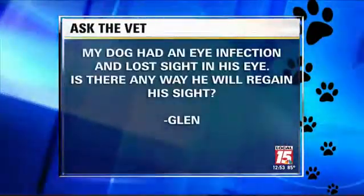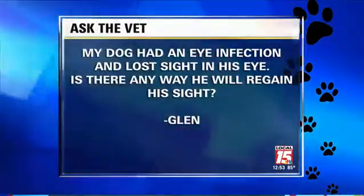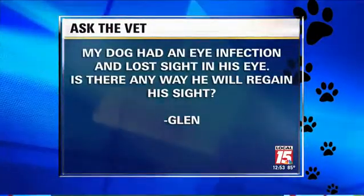My dog had an eye infection and lost sight in his eye. Is there any way that he'll regain his sight? And that is a tough one because every dog could be different, and you really don't know what we're dealing with here, do you? No, it depends on what you mean by lost his sight. Did the eye turn cloudy and milky looking? Some of those will recover and they'll be able to see again. If on the other hand it destroyed the eye, where there was actually a perforation of the clear part of the eye, those will be blind from now on.